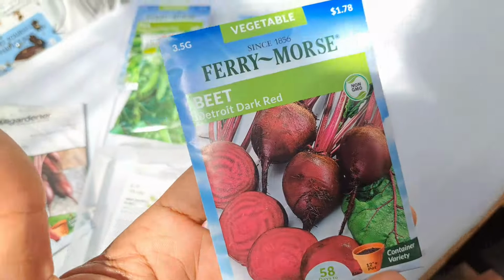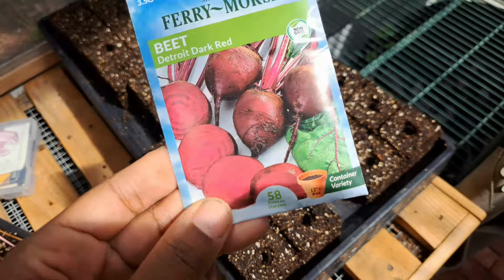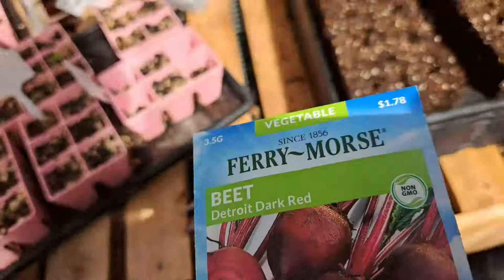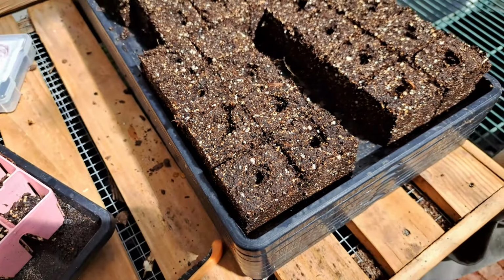And so I'm going to do 2, 4, 6, 8. I'm going to do 8 of my soil blocks with just beets in it, so that I can at least give it a go. And what I like to do is this little divot right here, I like to plant my seed and cover it with vermiculite. And so that is what I am going to do now.